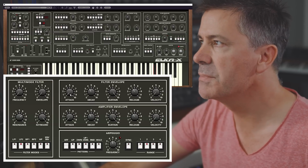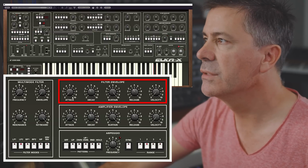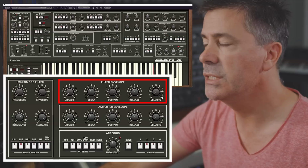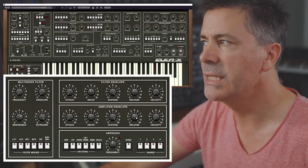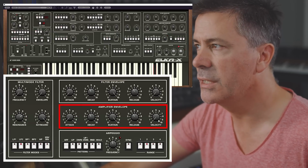And talking of envelopes, here is our filter envelope, a dedicated envelope to the filter, standard design: attack, decay, sustain, release with a velocity control at the end. And we have a dedicated amplifier envelope: attack, decay, sustain, release with velocity.